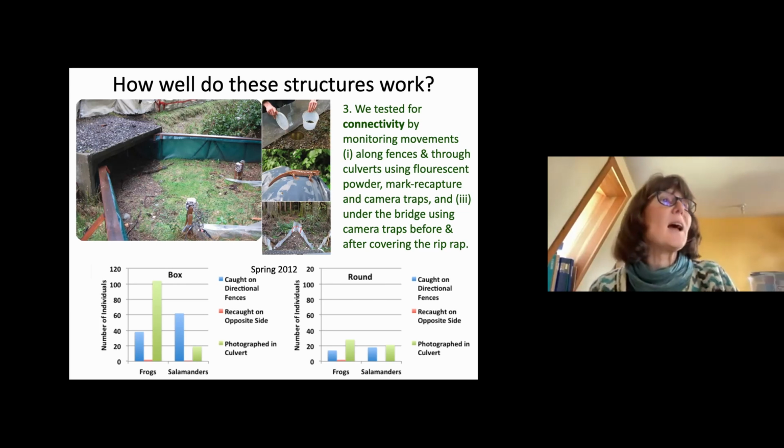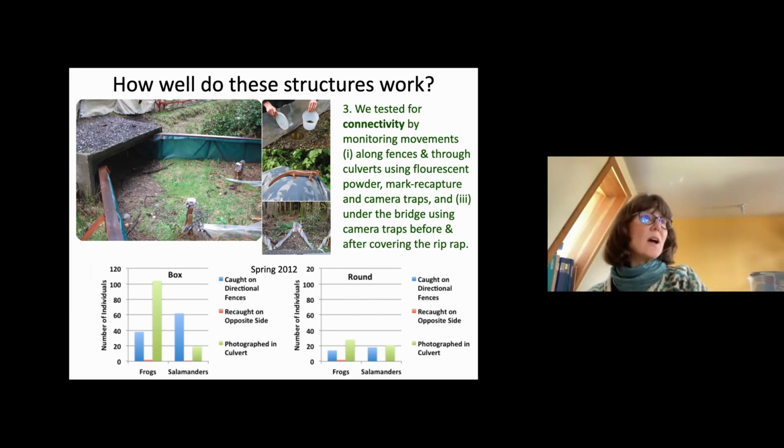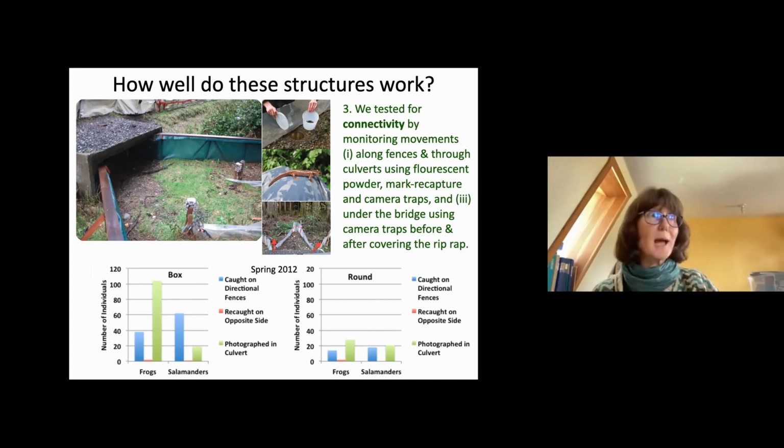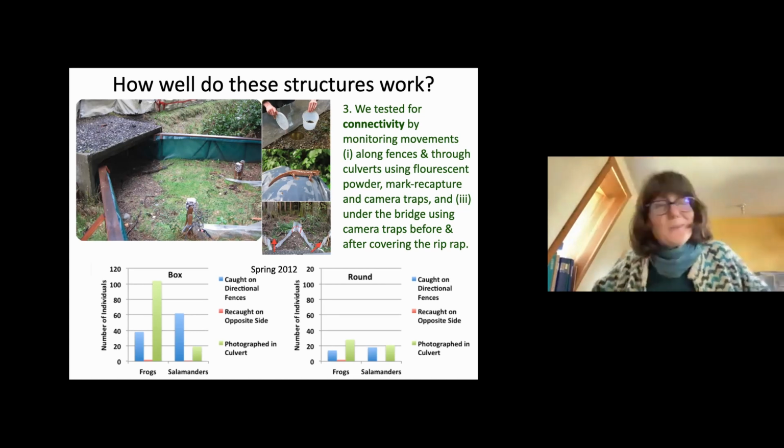So with the mark recapture, we would try to capture the animals as they were coming out of the culvert on the opposite side of the road to see how many of the ones we'd marked on one side were actually recaptured on the other side. And we used what we called our exit traps. But I just wanted to highlight that not all animals made it into the exit traps. There was a little gap so that they could move along the fences and avoid the exit trap.